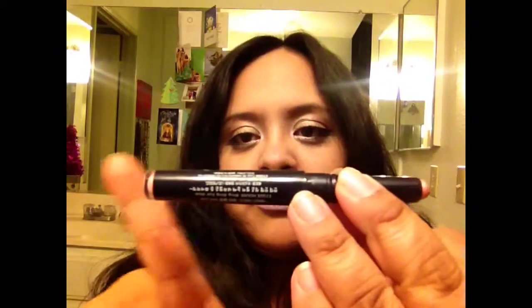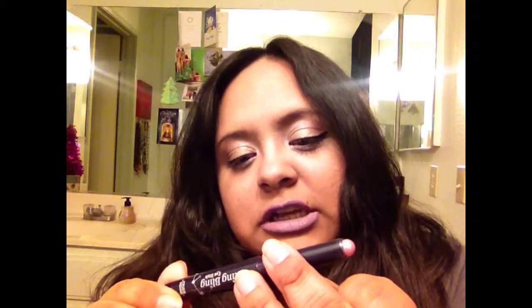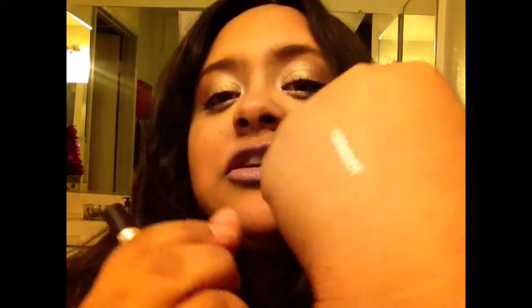It's a fairly good sized product and it's in the color pink supernova. It has so much sparkle in it. Oh my gosh. I don't think my camera's gonna do it justice.